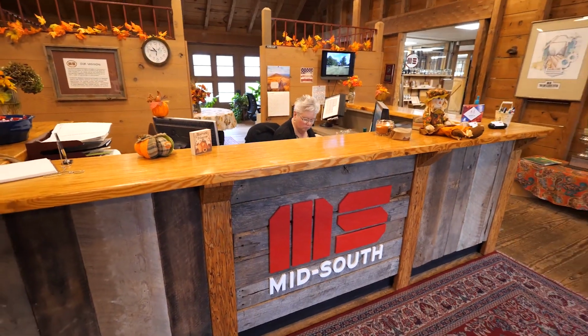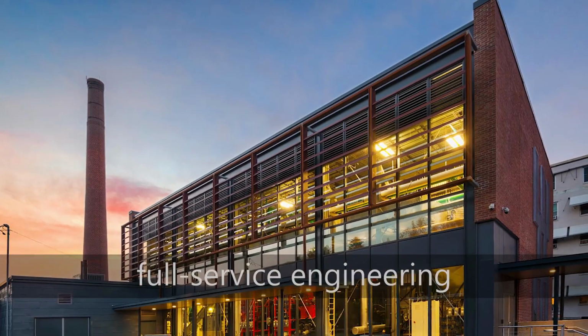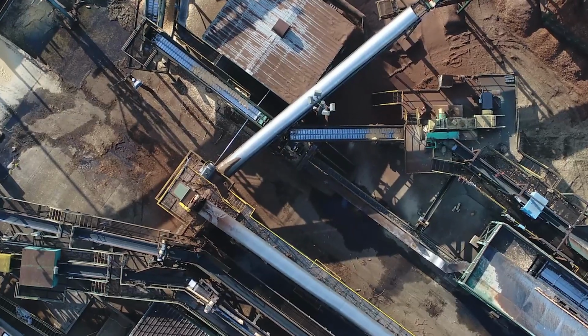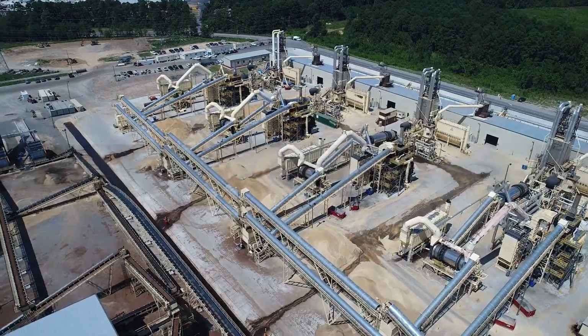USNR's Mid-South Engineering Business Unit offers additional expertise and leadership in designing paper mills, power cogeneration systems, biomass conversion processes, and other wood-based applications. This team of licensed professional engineers has collectively helped to put in place billions of dollars worth of plants and equipment.